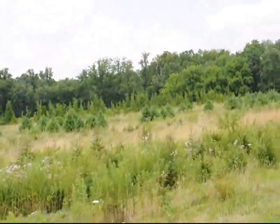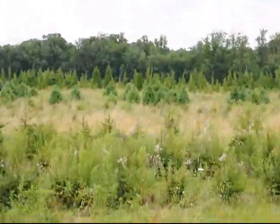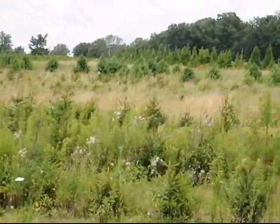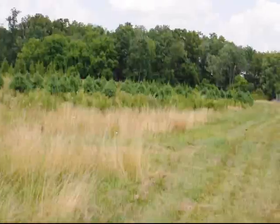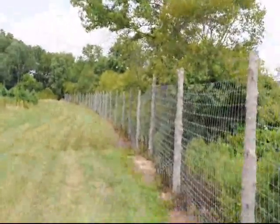And up in this area here we have some small Norway spruces. We do start digging them when they're about 3 to 4 foot tall, and we also sell some seedlings as well of the spruce. There's a bunch of starlings down here.